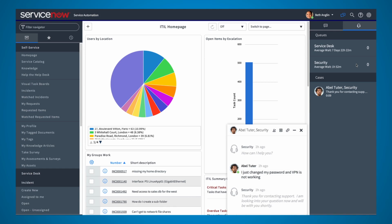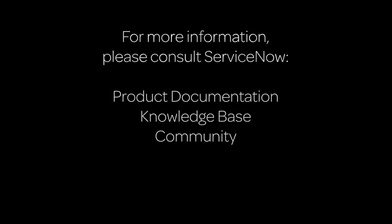Now that you've seen Connect Support in action, be sure to try out this powerful collaboration tool on the ServiceNow platform. For more information, please consult our product documentation or knowledge base, or ask a question in the ServiceNow community.